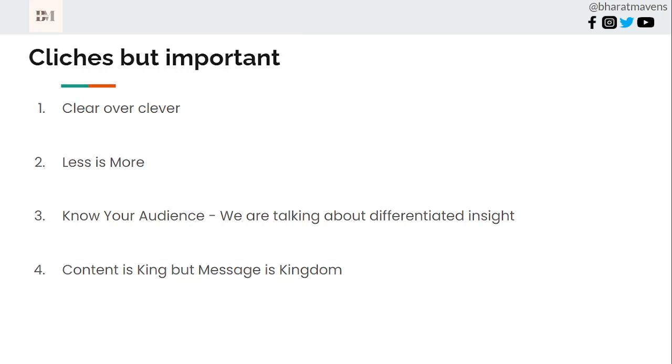Because there are creatives, or even movies, which are nothing but long-form ads, because it's entertainment where the message is very clear, but the content part was not that clear, but still it did well in the box office or even in commercial success.